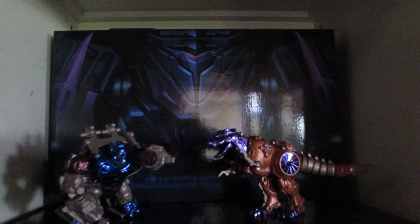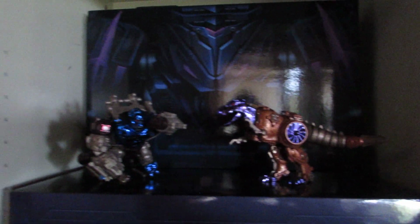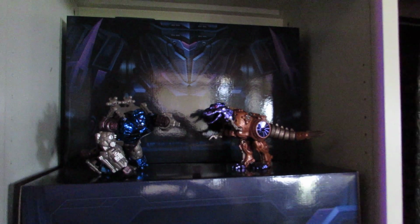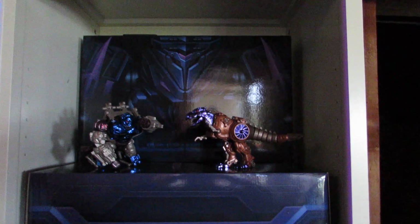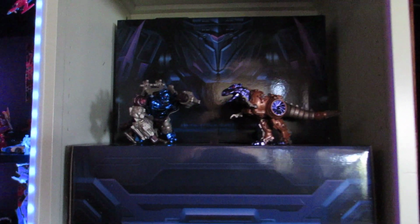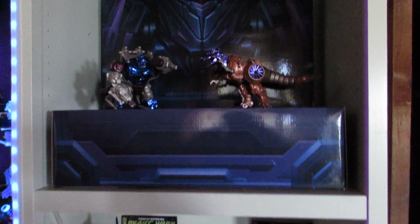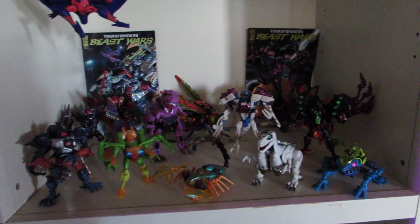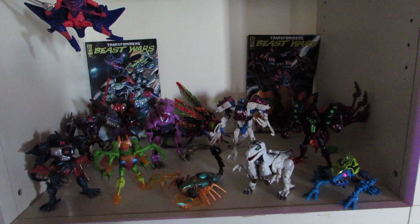And then over here I got some Beast Wars figures. Got these guys in a pose, the Transmetals, Optimus and Megatron. Got that kind of scene set up where they're fighting in one of the spaceships, or whatever it is. And then just a couple random shelves, just mostly Predacons. I think maybe one Maximal in there.